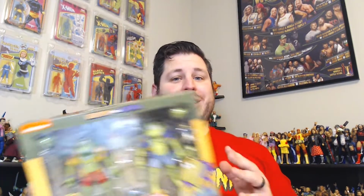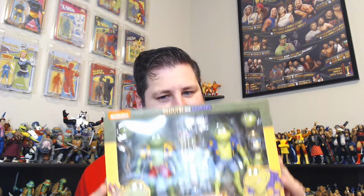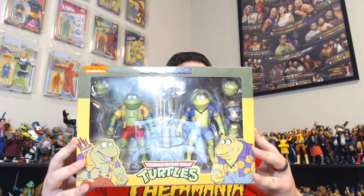For my birthday this year, I had a specific request: the frogs, Rasputin and Genghis Frog, from the TMNT NECA set. I'm not a huge fan of the frogs. I don't really care either way. But they've been on the shelves for a long time. They're not very popular for the NECA figures. And therefore, after seeing it for so long, I'm kind of like, I should just buy it. Just pull the trigger, get it over with, and buy it.